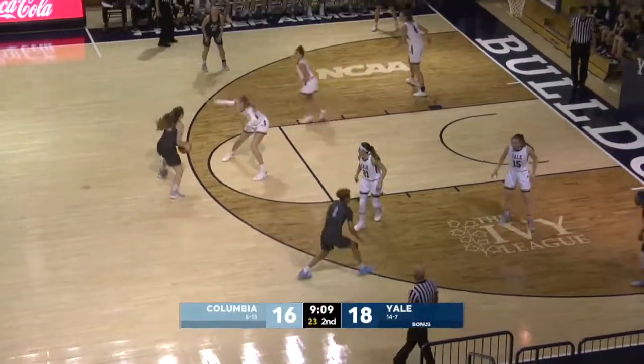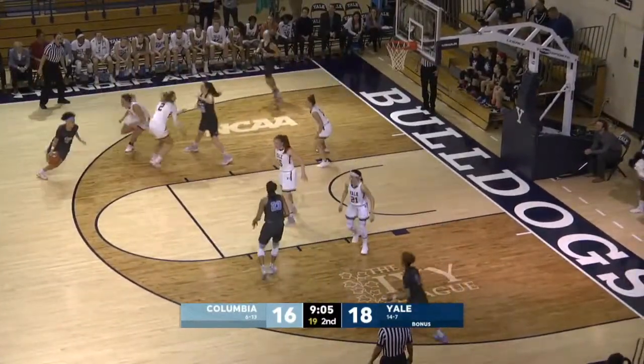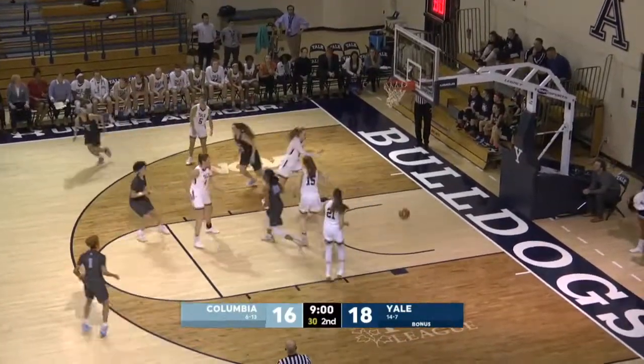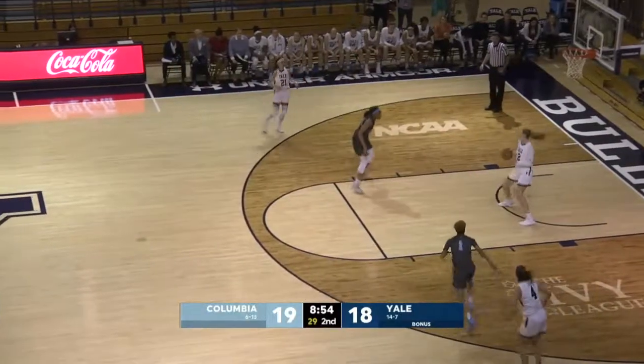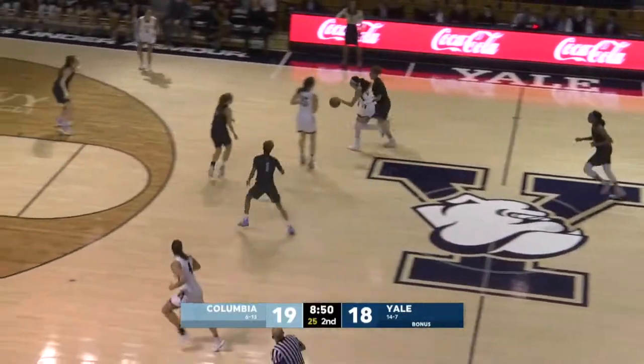Important to see how Columbia can respond here. Still struggling to find a lane inside, though. Casey for three, knocks it down. Riley Casey hits her second three-pointer of the game. She's got a game-high 8 points, one of the better three-point shooters in the Ivy League. Over 37% is third best.